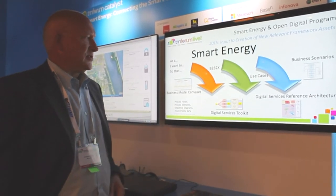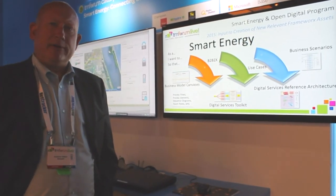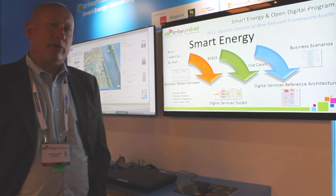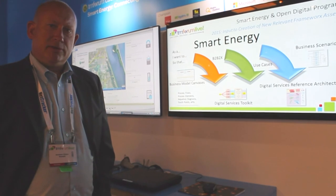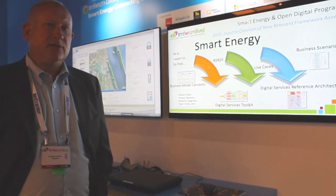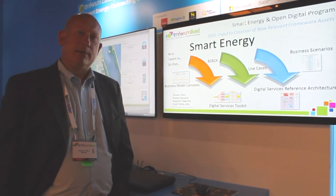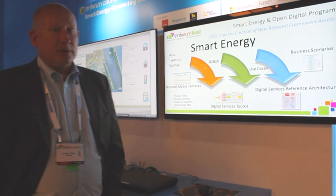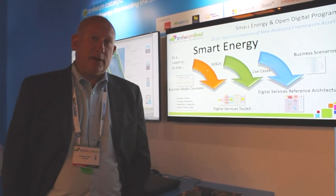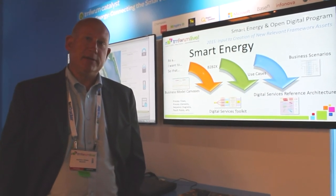The Digital Services Toolkit is the creation of a new virtual librarian for the Frameworks library to navigate and get to those relevant assets for your use case or anything else. You don't have to care about anything else in Frameworks or in that big library at all. You can leave happy and satisfied. And that's what we have done for TMF Live 2015 in terms of the smart energy catalyst here in Nice.